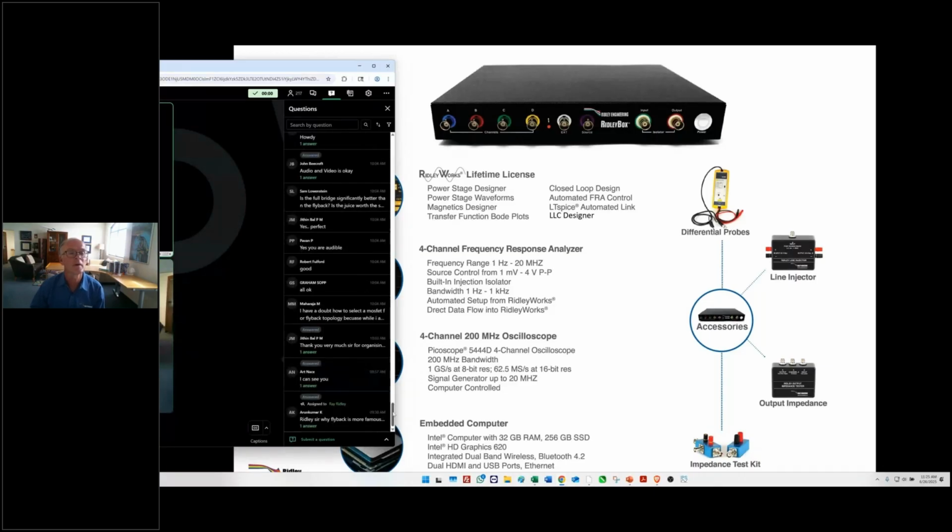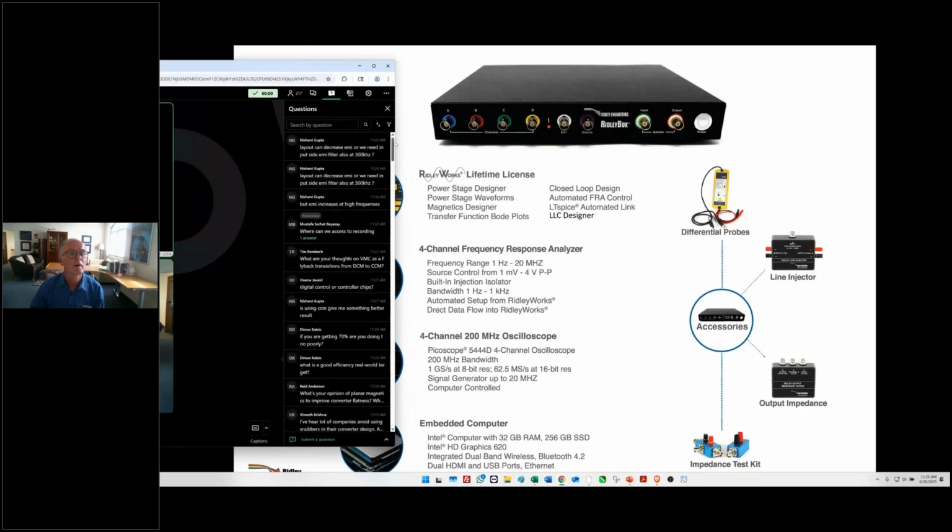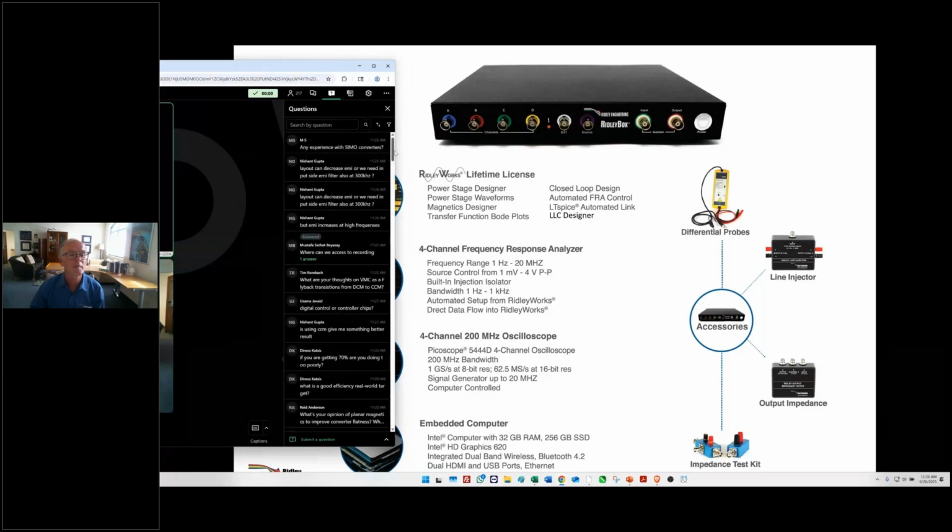Nishant has a question right at the top of the thread again now, Ray. Yeah, what is it? He's got three. They're about EMI. Okay. Layout can change EMI. Yes. EMI increases at high frequencies. No, it changes. EMI is always awful. Okay?